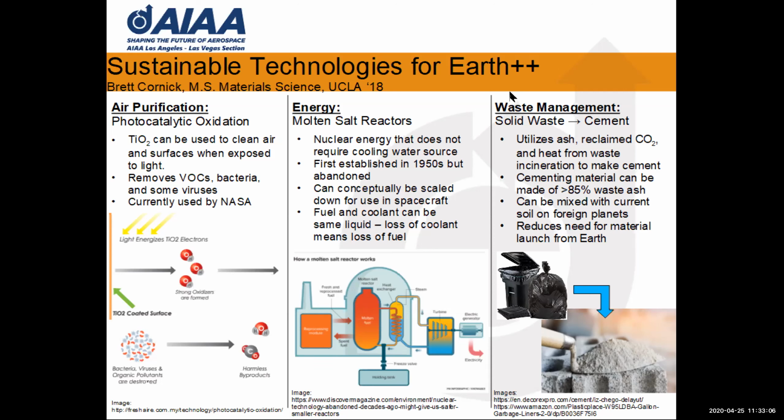So this was first established and researched in the 1950s at Oak Ridge National Laboratory. But it just wasn't really pursued to the level where we could actually get a large-scale reactor built in the United States.